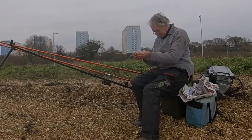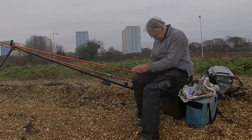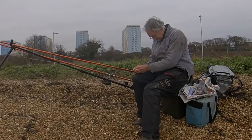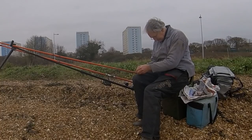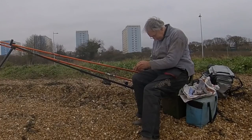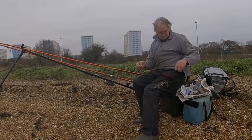My less than enthusiastic look during this session is not down to lack of action, but because I fished it pretty much in agony. My left knee started playing up, and to be honest, I was really grateful for the bucket seat, which allowed me to stretch my leg out.